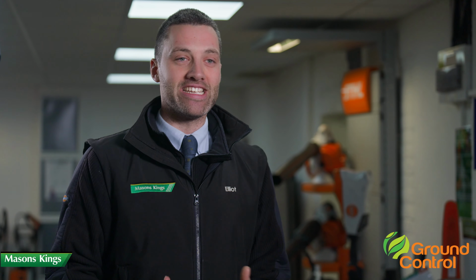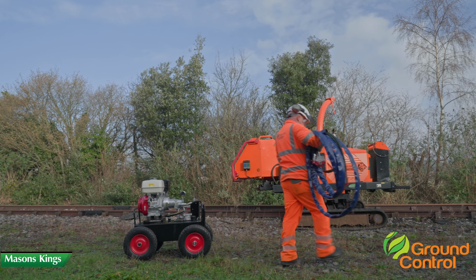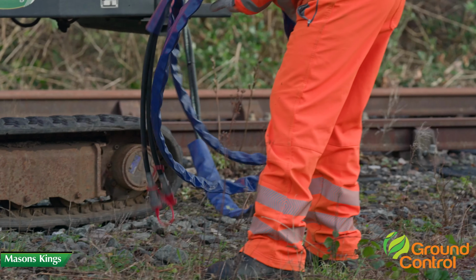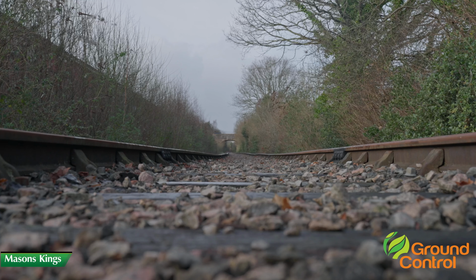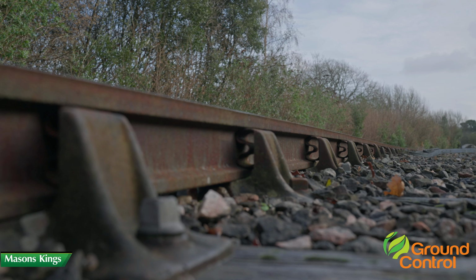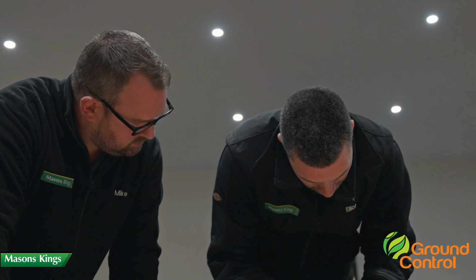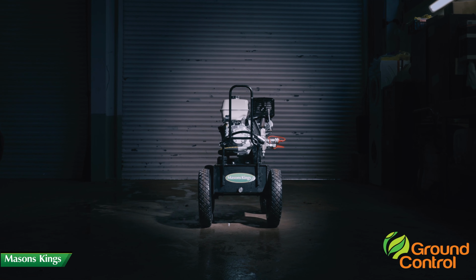So one of the core objectives of the business is to find a solution for our customers' requirements, and this is a perfect example of this. Ground Control came to us and they gave us this situation where if the wood chipper fails, they need to get it off the line and into a position of safety. They can't guarantee on the environment or the situation. Railway lines are very undulating, so the machine needs drive. We sent it to the specialist technicians and they came up with this recovery unit that we see here today.